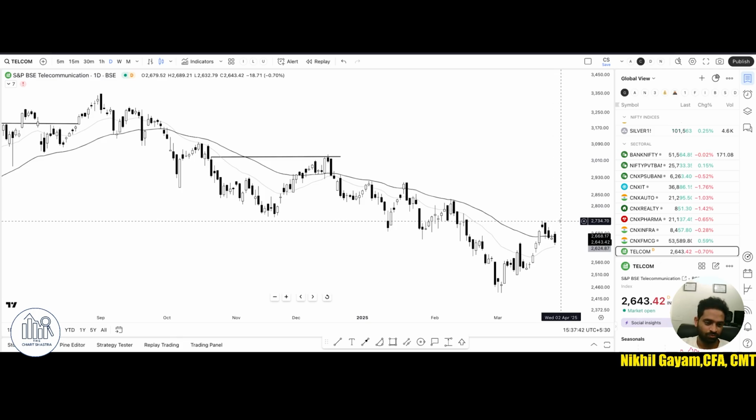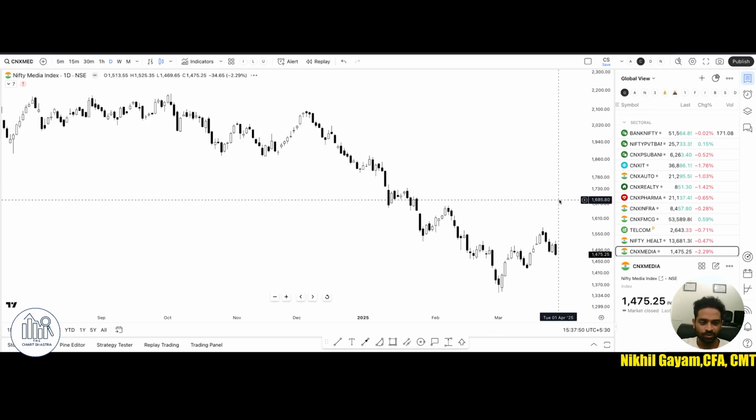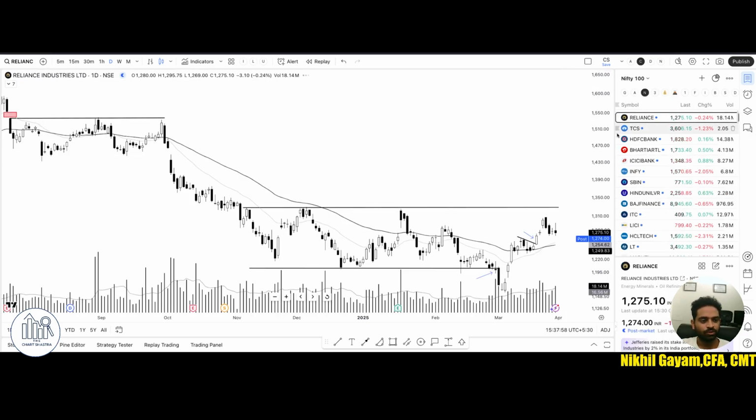But the main leader in the telecom sector, which is Airtel, is acting really well as of now. Healthcare not doing that great. Media again very weak, down 2.3%. Ignore media stocks; these are not good. Now let's go with the daily charts.